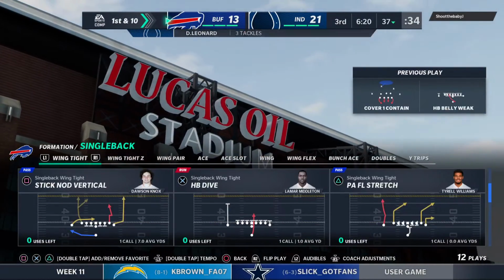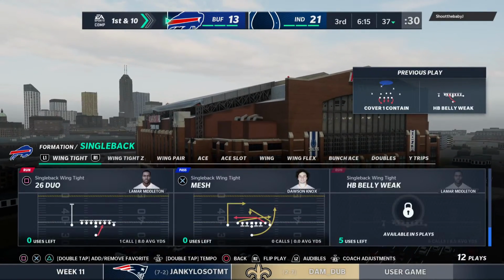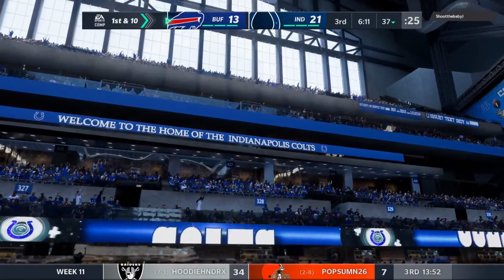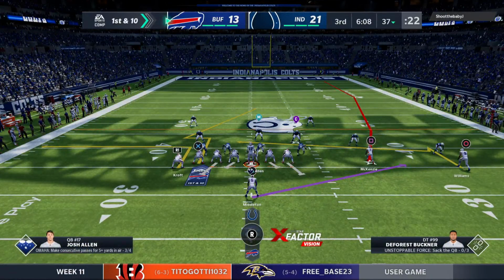They were not fooling around at all, were they? Second and short, and they brought out the heavy package. Almost felt like the super heavy package against that defense, didn't it? Yeah, I don't think they expected that much beef up front, and it turned into an easy first down conversion. Line of scrimmage, the 37 on 1st and 10.